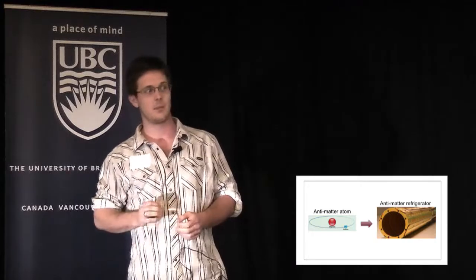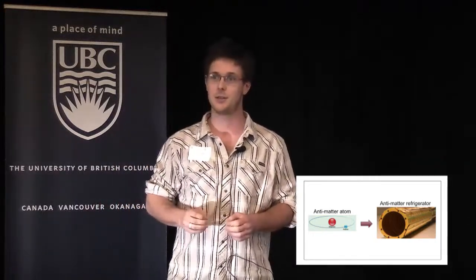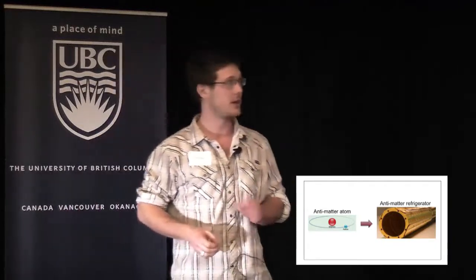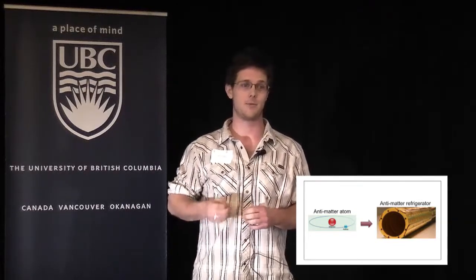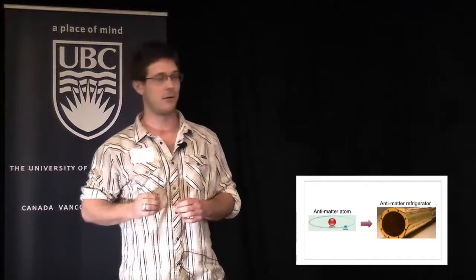Now, in Geneva, at a place called CERN, we have a kind of mini Big Bang machine. Just like the Big Bang, this machine can transform energy into matter. Except that here, for every piece of antimatter that comes out, we also get a piece of matter. My experiment uses the machine as an antimatter factory.